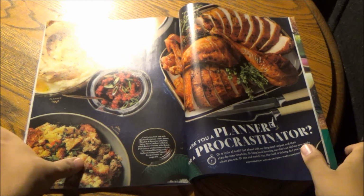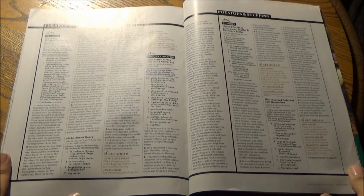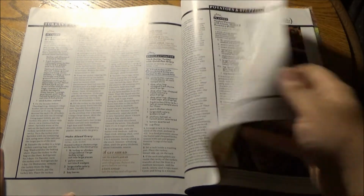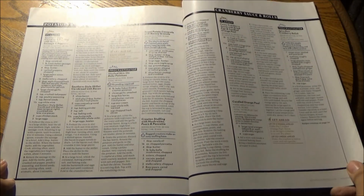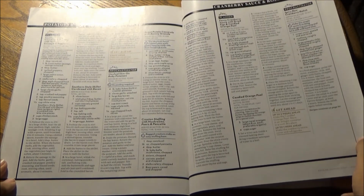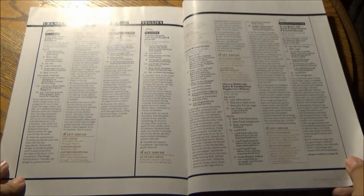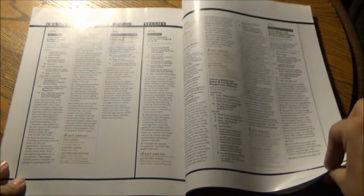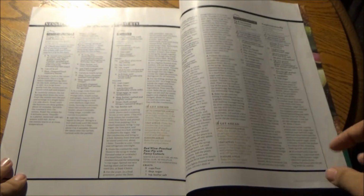But you're all good. For both planners and procrastinators, there's a healthy amount of Thanksgiving recipes in here, too many to mention, but we're covering turkey, mashed potatoes, slow roasted potatoes, we're covering stuffing, we're covering cornbread, we have cranberry sauce, cranberry relish, dinner rolls, we're covering vegetable sides from roasted squash to a chicory salad and green beans. And of course, we're covering desserts.